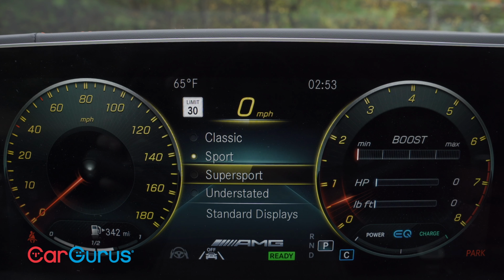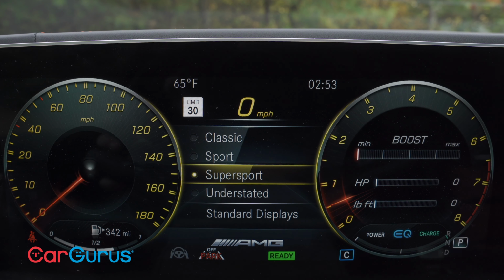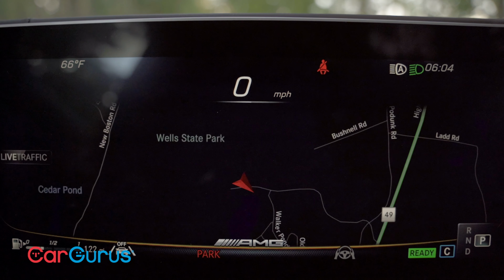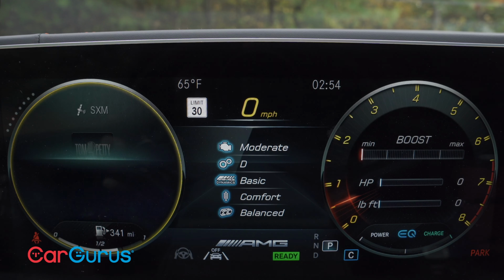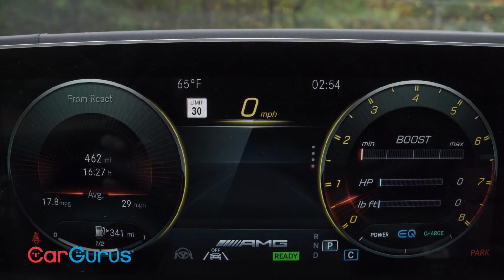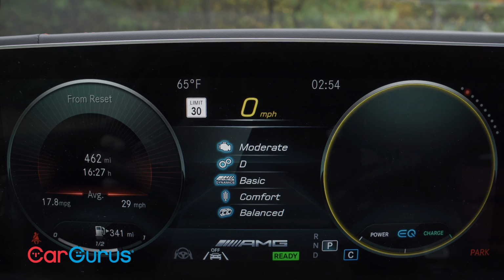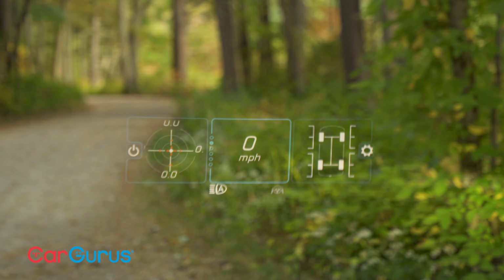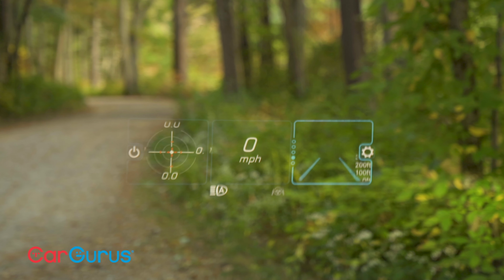The AMG models feature a design layout called Super Sport that's just as crazy as Japanese concept cars were in the 80s. You can get full screen maps, and you can control separately the left, center, and right portion of the instrument panel. On the head-up display, it's the same thing, left, right, and center controls. It's the biggest and most complex way to show this information.